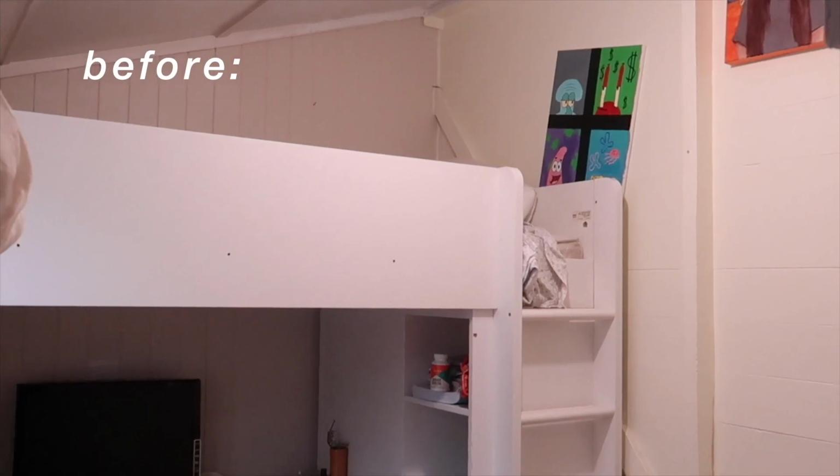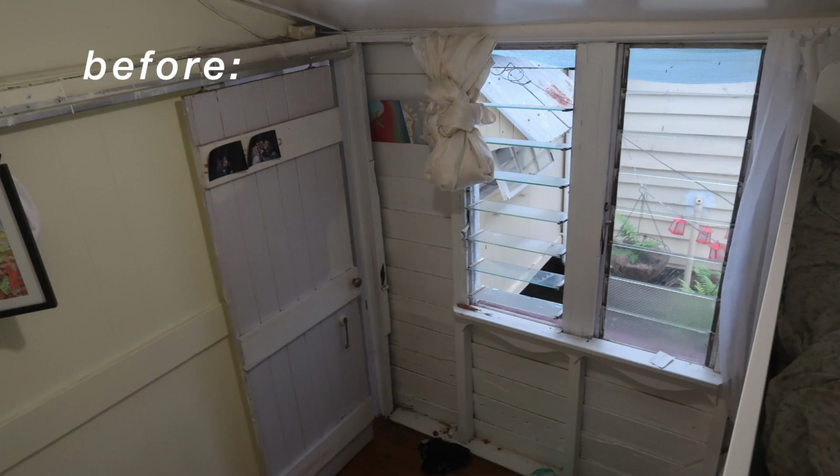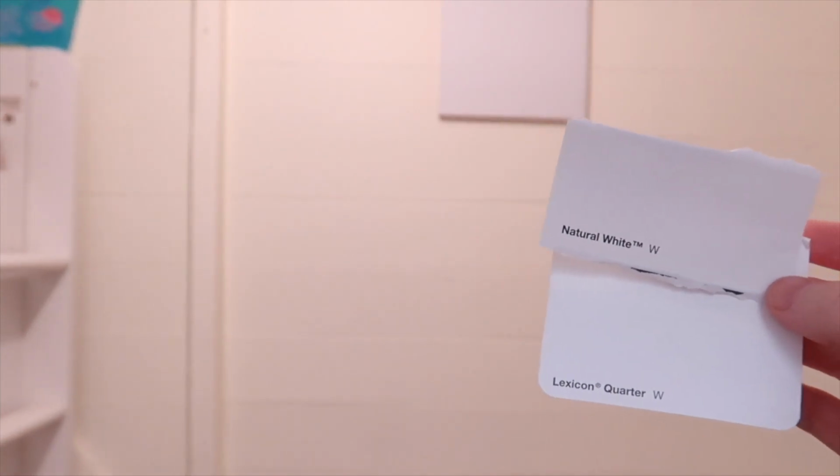6 months ago. Now for me, this egg yellow color isn't really my thing. I'm choosing to repaint. I picked up a bunch of these things. What I did was lined up all the paints along the wall, touching the wood, and I ended up deciding to go with natural white.